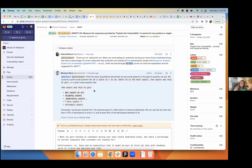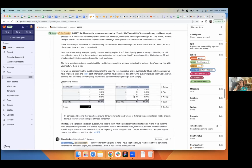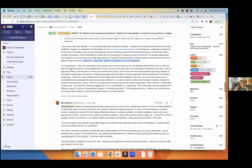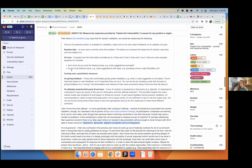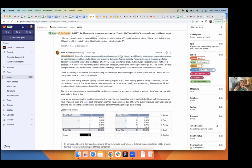Can you CC Katie on your response, because she has a goal to also figure out how to put together a consistent methodology that everyone can use. She was going to round up everyone that's working in AI to start to have that discussion, so you pinging her can work in that direction too. Yeah, and you can see she did chime in on this issue a week ago. In the future, I would love to work on more concrete guidance, so each team does not have to find their own system to determine feature maturity.